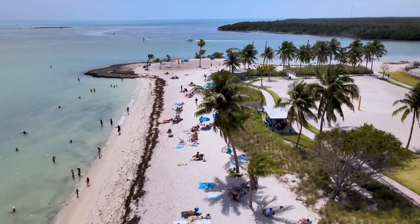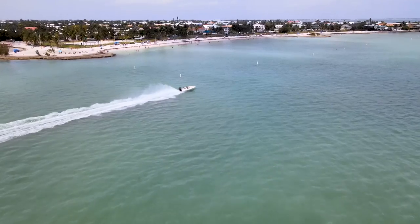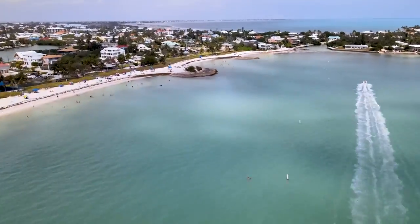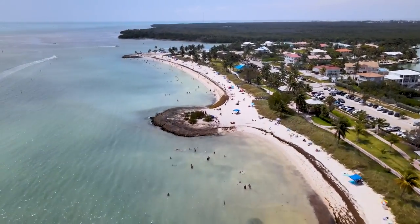So beaches are hard to come by down here in the Florida Keys, but we did find a really cool one, and this is going to be our number six, which is Sombrero Beach. The Keys don't have big, wide, sandy beaches because they're mostly coral reefs, which is great for snorkeling, but when you do find a great beach like Sombrero Beach, you should really take a second to enjoy it.